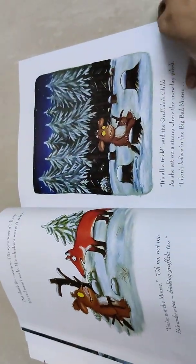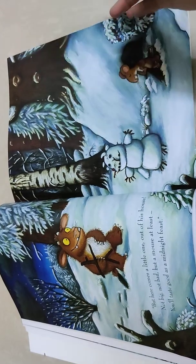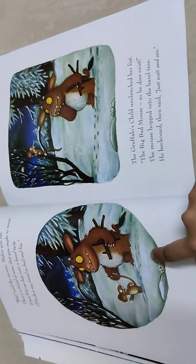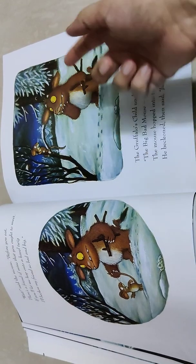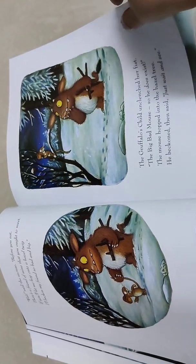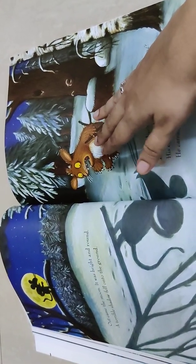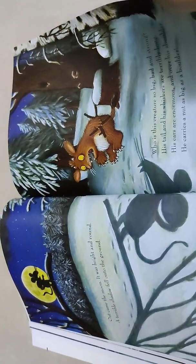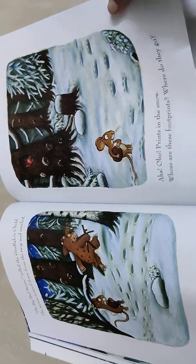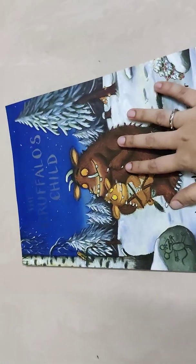And then suddenly he sees one small mouse and he wonders who this is, and he was very hungry after a long journey in search of the big bad mouse, so he tries to go and eat it. But then the mouse tries to convince him, goes up the tree and waits for the moon to come. And when the moon comes, there's a shadow of this mouse, and seeing that shadow, the baby Gruffalo gets scared, and he realizes that this is the big bad mouse and runs away. And this mouse follows the footsteps and finds that both the Gruffalos are sleeping in their cave. So really wonderful story. I really liked it.